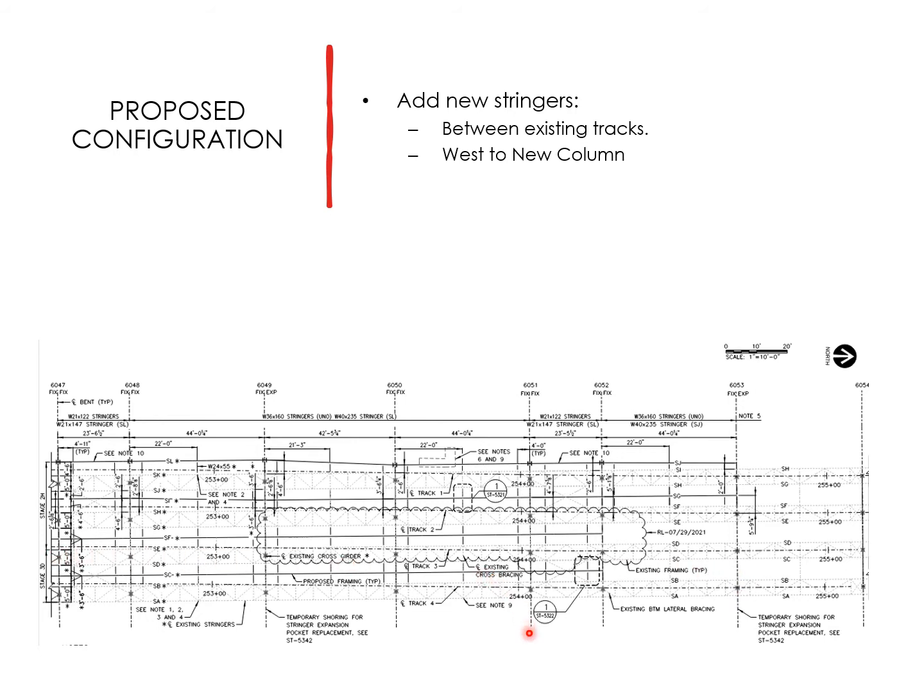And to accommodate the shift, we need to provide additional support because the rails cannot simply sit on top of the tie without close support from the stringer. In this case, we have to propose 3 additional stringers between the tracks. And on the west side, we have 1 new stringer, and that would be supported by a new column.